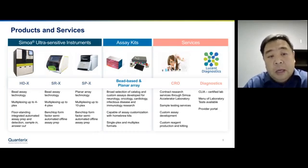Within the 3 instruments, the HDX is a fully automated instrument which combines the ultra-sensitivity technology and also a liquid handling system. This not only provides great sensitivity, but also great precision in the test. And the SRX and the SPX, those 2 instruments are semi-automated instruments, which can maintain the same sensitivity, but also provide a lot of flexibility for users to develop their own assays.